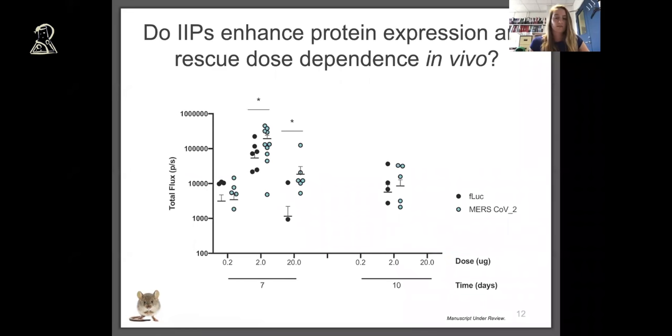One thing we wanted to get around is that we've often seen in our studies that if you give too much RNA, it dampens the protein expression. This was an in vivo study in mice, and on the y-axis is the total flux, the total amount of luciferase expression. We imaged the mice at two different days, 7 and 10 days, and we used three different doses of RNA: 0.2, 2, and 20. With our wild-type luciferase, at a dose of 0.2 we get pretty good protein expression. It increases when we increase the dose to 2, but by the time we get to 20, it goes back down and there's hardly any protein expression in the animals. This is what we're trying to get around, the point where we give too much RNA and we're completely crushing the protein expression.